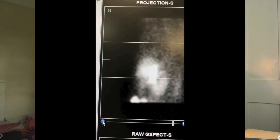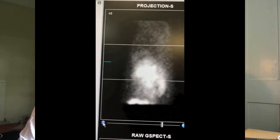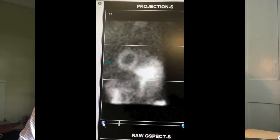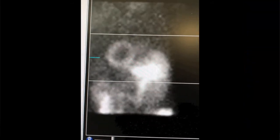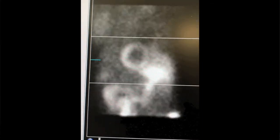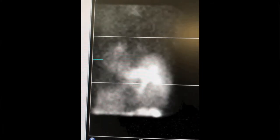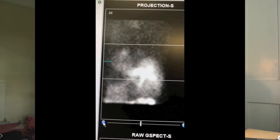This is a crudely taken video, and I'll just let that play a couple of seconds while you establish what's going on. That's right, the patient's heart and liver are swapped around. This patient has got dextrocardia, in fact, with situs inversus, and has undergone a perfusion scan.